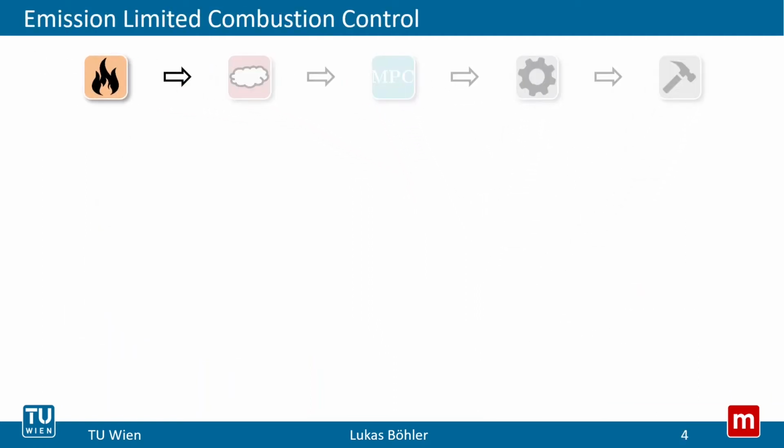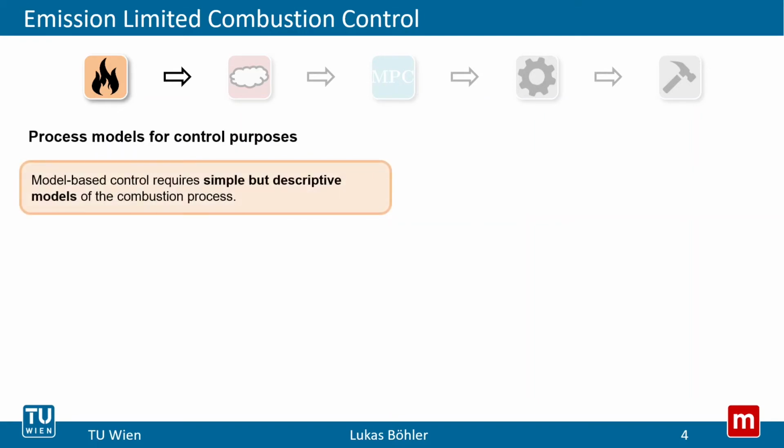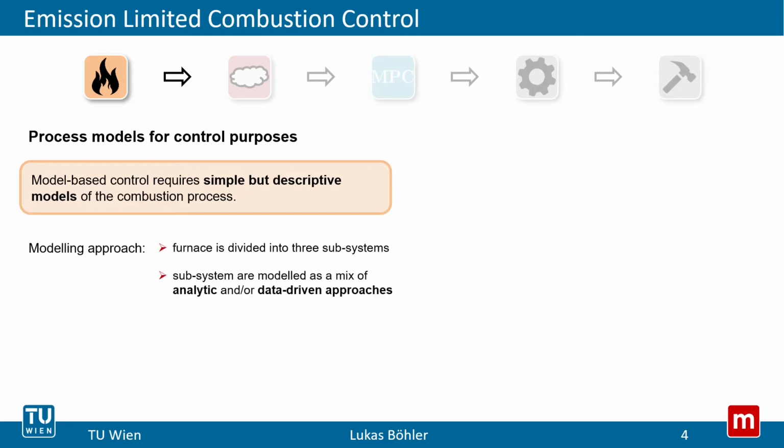Model-based control requires simple but descriptive models of the combustion process. These models are typically based on first-order differential equations and have to describe the most important variables for control. In the case of the furnace, this was the hot water temperature, the supply water temperature available for heating, and of course the temperature in the combustion chamber, which is mainly related to the formation of emissions.